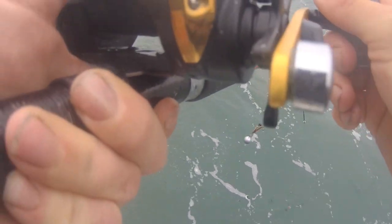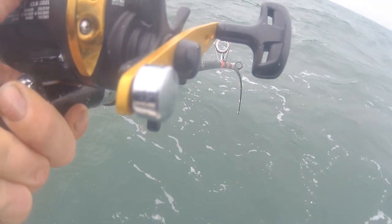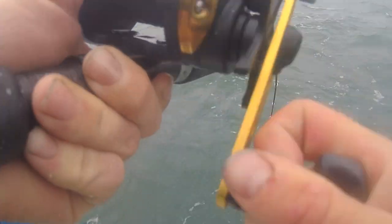And what I'd done with my setup, I'd just fished a zip slider straight down to the trace. Now, I fish with braid, and braid is very strong, but abrasion tends to snap it quite quickly, and unfortunately that's what happened here. And as the fish turned, we reckon it just rolled up on the line and snapped it. So unfortunately I lost that guy.